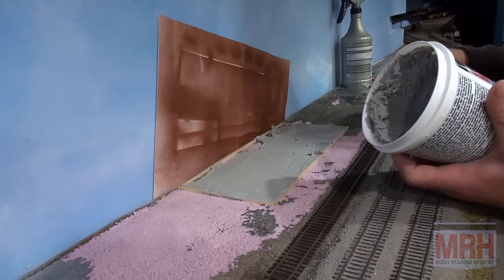So I've got this second slab of cement all smoothed out, this asphalt or cement or whatever this is going to represent after I color it. And I went through an entire container of this concrete mortar repair mix. So this is how much area that one container will cover.